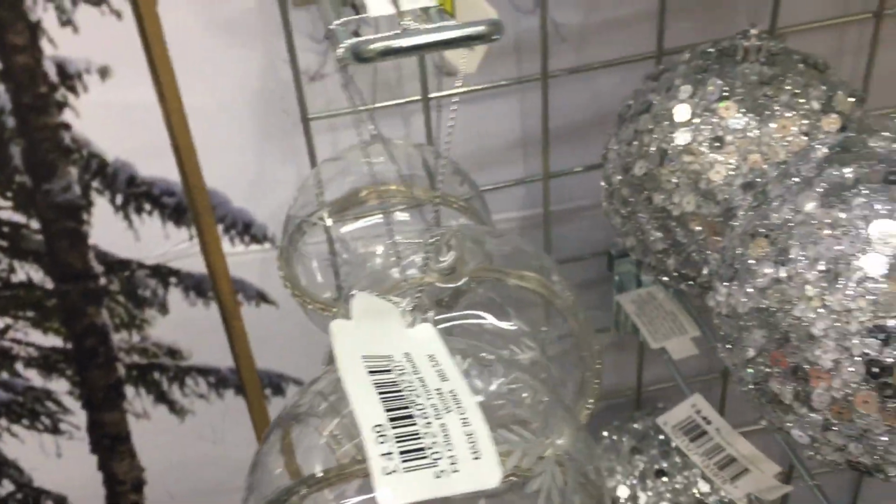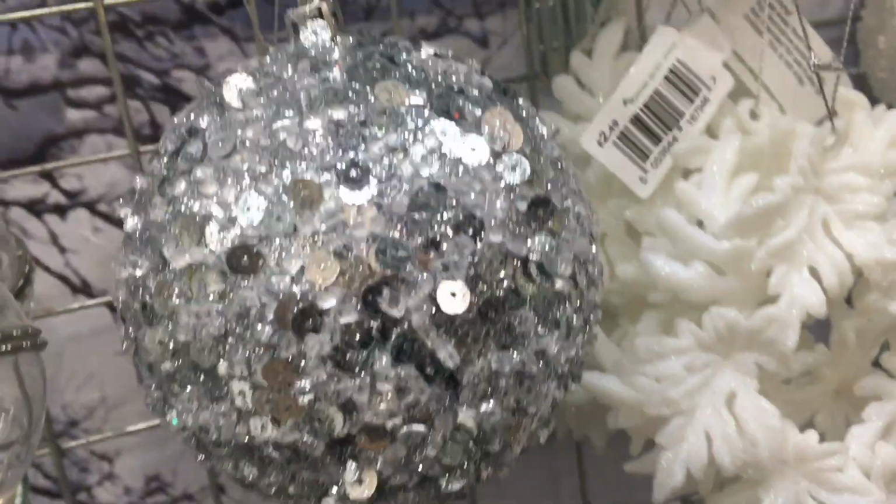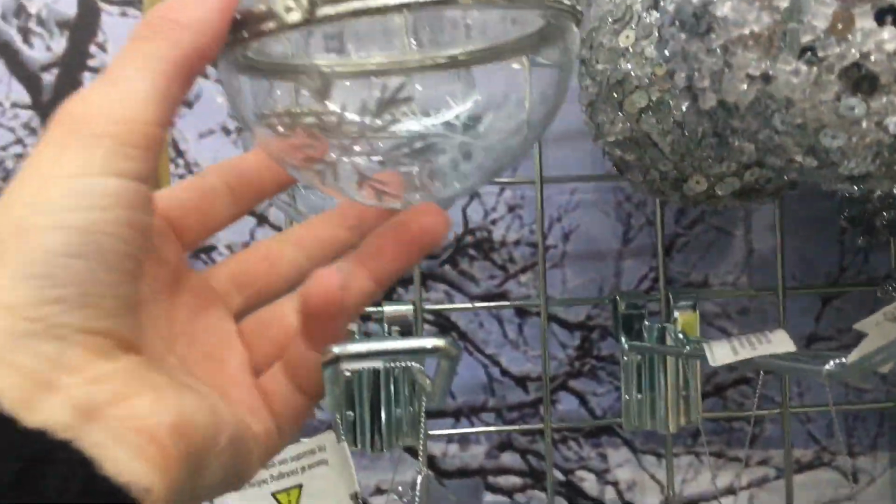Half of three crystals. It looks fluffy. Quite like that. That's lovely. Snowflakes. That's nice. But it feels so heavy.